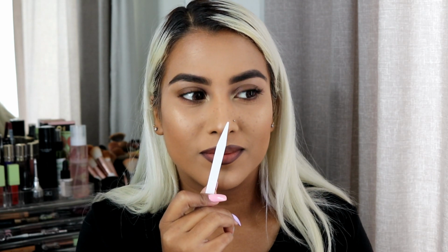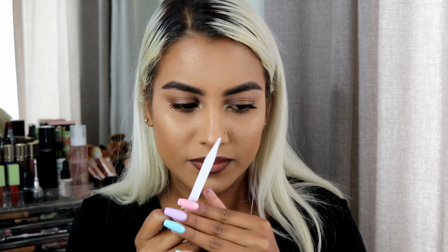Oh my god, I love it. Wow. Oh, it smells so good. I love it. It's sweet and floral at the same time. I never thought I would love a sweet floral this much. Wow. This smells really, really good.